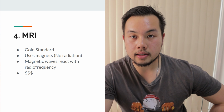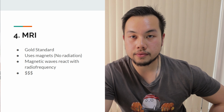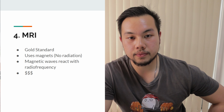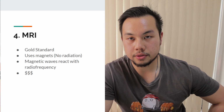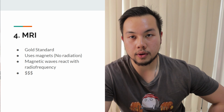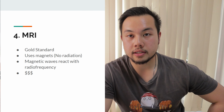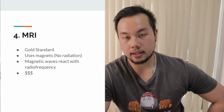The last scan is an MRI scan. This uses a lot of science and magic to create an image of you. It's the gold standard, so it's the scan that gives us the most details at the moment. It uses magnets and radio waves and a bit of science magic to create a nice detailed photo of a certain body part. Because there's so much magic and science involved, it does cost a little bit of money, and that's the only downside of this.